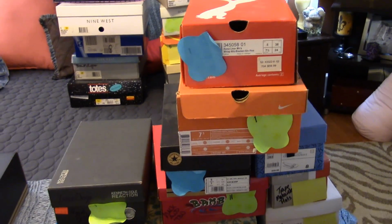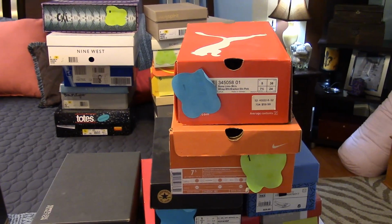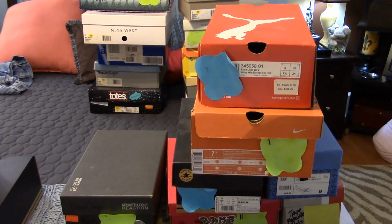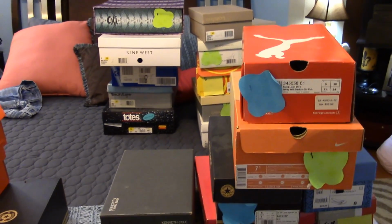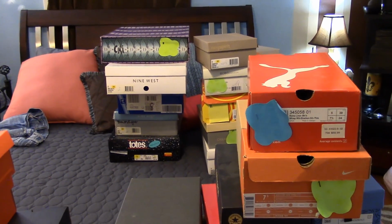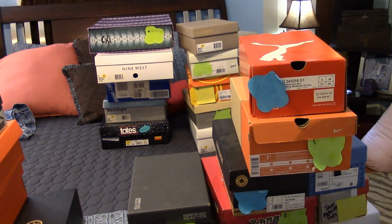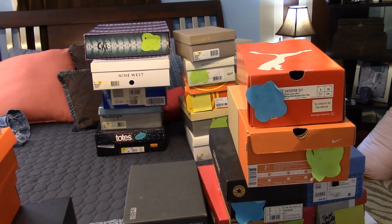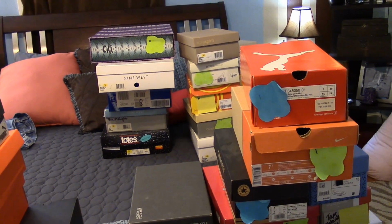I hope that you found something in this system that will either just work for you, maybe you can just apply this directly to how you function. I would say more people than not don't actually keep their shoes in their boxes, so if you guys have any ideas or tips on how to apply this to someone who doesn't keep their shoes in their boxes, I would love to know.